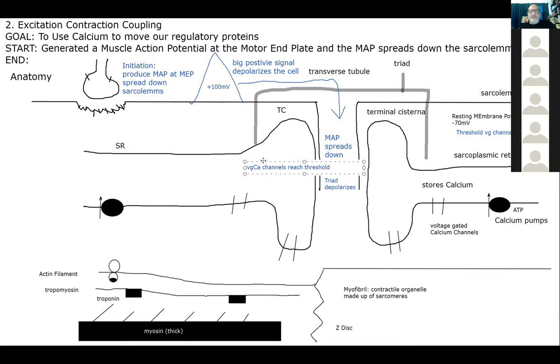And as we talked about last time, what is the immediate effect of these voltage-gated channels reaching threshold? They open up. Exactly. Our voltage-gated calcium channels open. And what's the immediate effect of these voltage-gated calcium channels opening? Calcium rushes in and attaches to... Well, so let's not jump ahead, but you have the right idea. And let's think in terms of directions. In this case, calcium actually leaves the sarcoplasmic reticulum and goes into the cytosol.